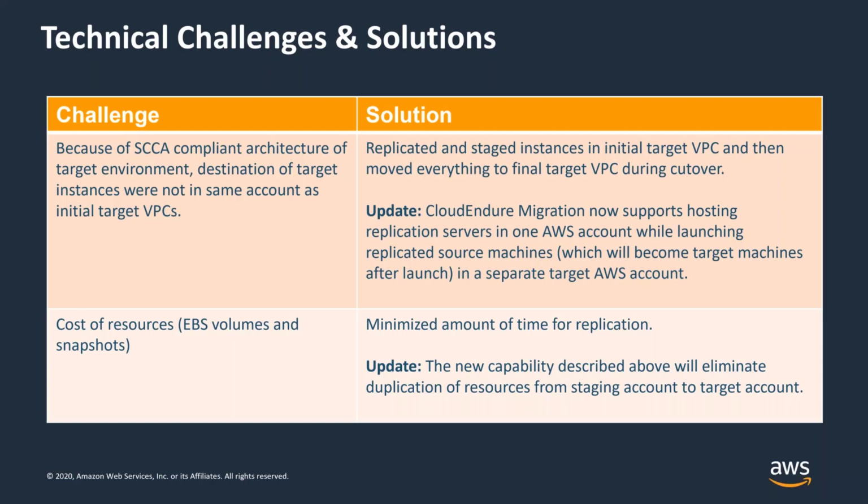that we replicated into. But because we had to replicate into VDSS, which was one account, and then the final target environment was in a separate account because of our SCCA compliant architecture, we actually had to move the workloads after we replicated into VDSS where we staged them, and then we moved the entire workload into the final target resting place. So we had to come up with our own tools in order to move the workloads using CloudFormation and some other tools like Python, and it was successful.